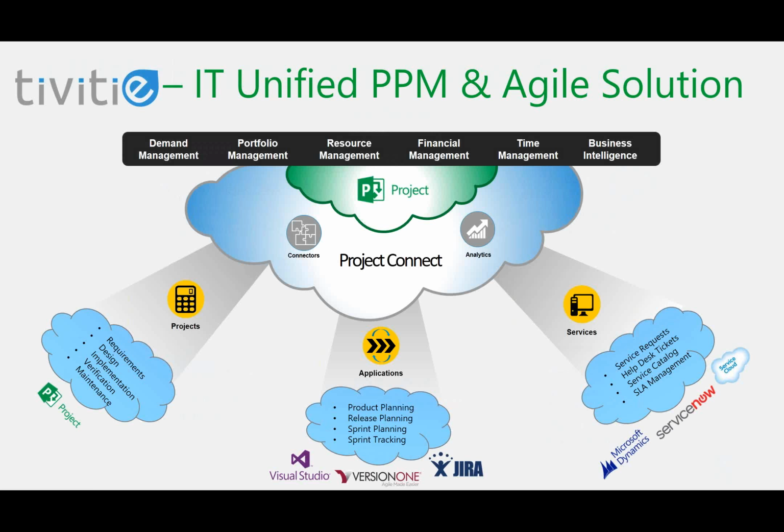Here you can see your traditional PPM disciplines across the top that are critical for all project success. You then have Microsoft Project, a standard tool used within PMOs and other project groups for traditional project management. In the middle, you have Jira, commonly used for small teams, TFS for those Microsoft dev shops, and VersionOne for larger dev shops that have enterprise agile or a more disciplined and governance approach.